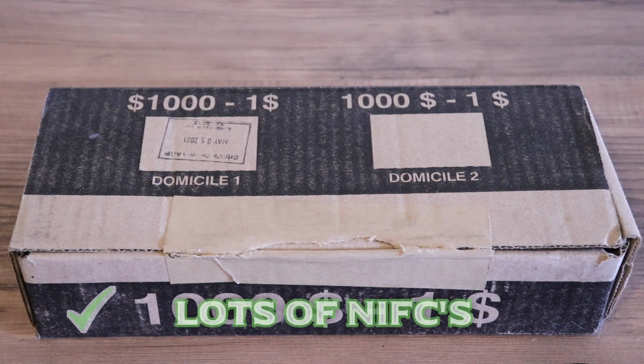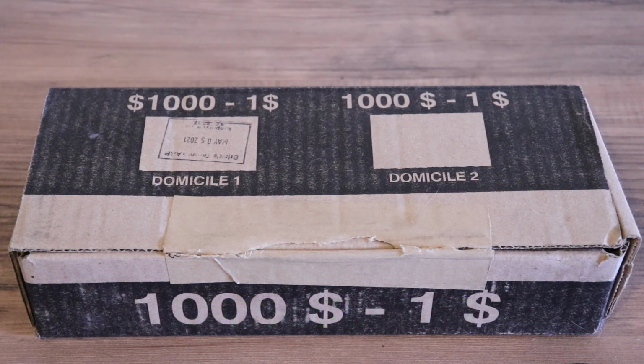Sometimes NIFCs can actually make themselves into rolls, and they are not as identifiable. They do not have any color markings on them, so unless you're an experienced collector, being able to tell a coin that's been pulled out of a set from one of the special circulation coins can be a little bit tricky. Now, I know these NIFCs are out there.